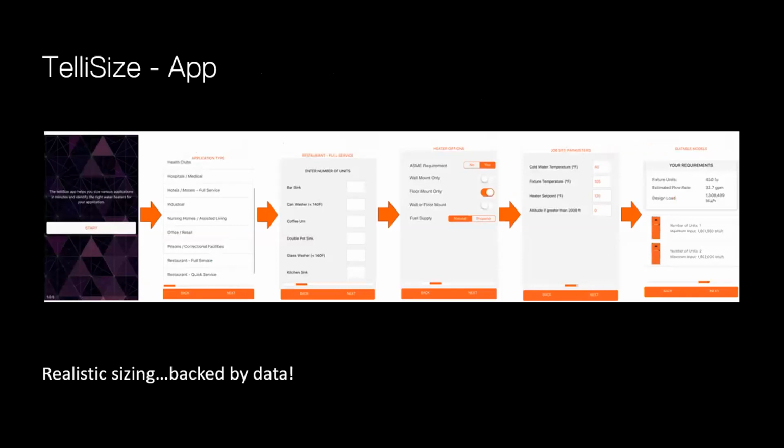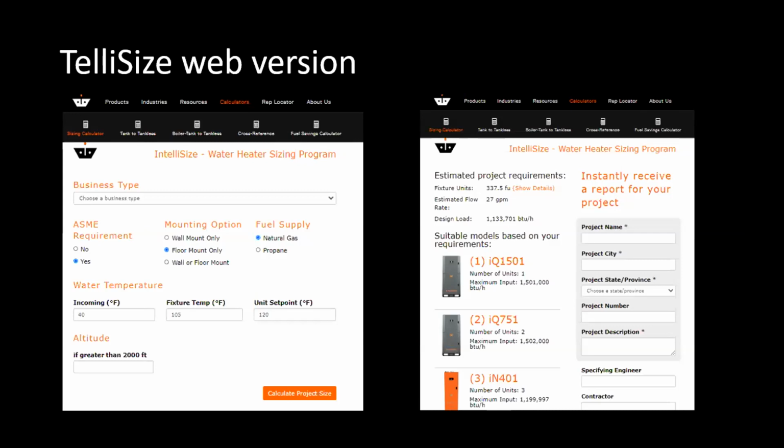And like I mentioned, there is an app version as well. It's very similar to the web-based version. It's called Intellihot. You can download it. You can play around with it as well. One thing I forgot to mention here, on the right snapshot there: if you put in all your project information, you'll get an email back with a summary of everything you've done, the selection you made, a submittal for that particular selection, and also a piping diagram of how we suggest that unit or bank of units should be installed.